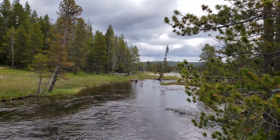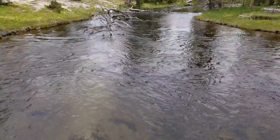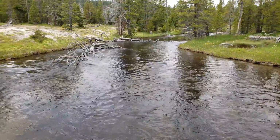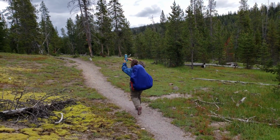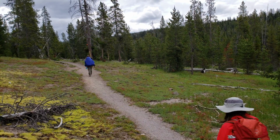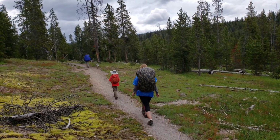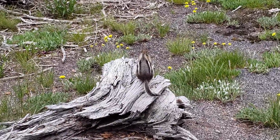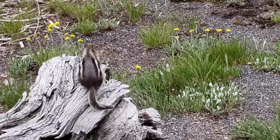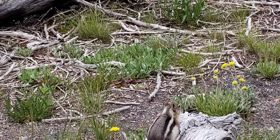Some more neat thermal activity right over there. Beautiful Firehole River. Finally, a little wildlife. One fat chipmunk. Not being mean, he's just chubby. He's well fed, aren't you?